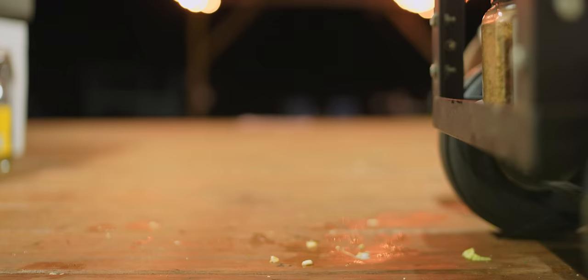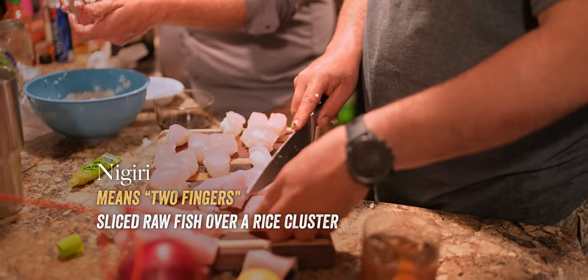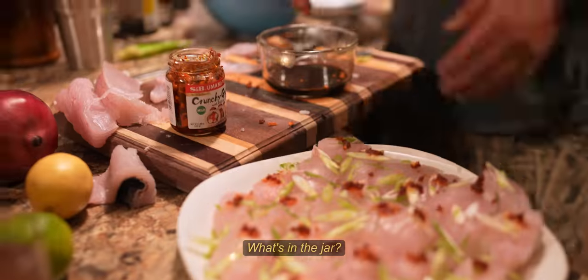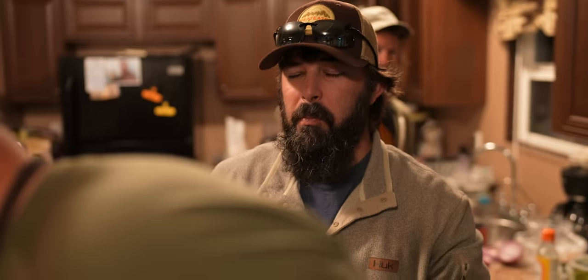With fish as fresh as this, it's important to not overcomplicate things. So while Junior cooks up dinner, Blake is slicing up some fresh wahoo for some duck camp nigiri. It's a little jar. Crunchy garlic with chili oil. Can't be bad to go around here. Wow.